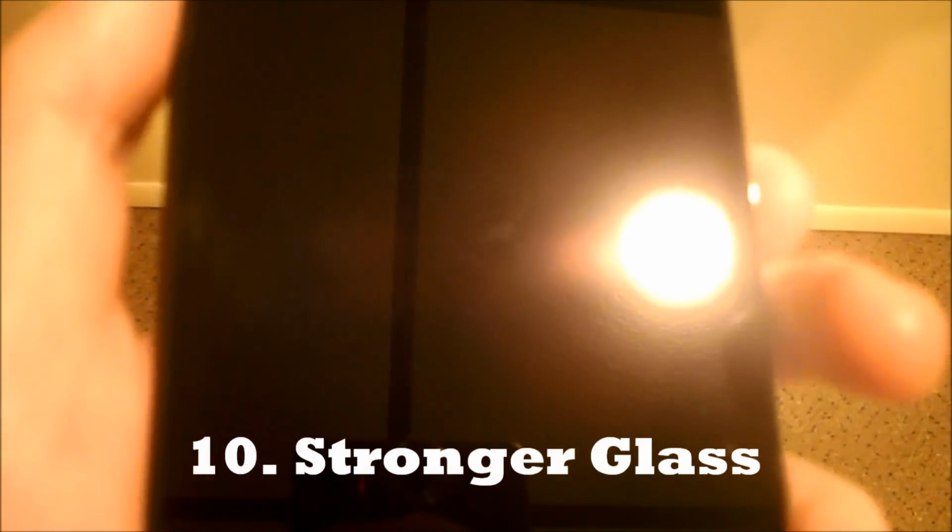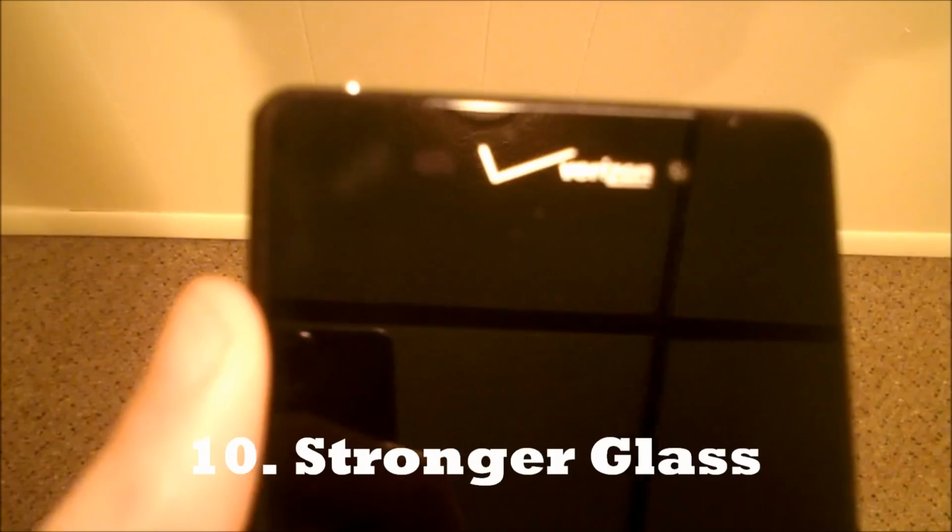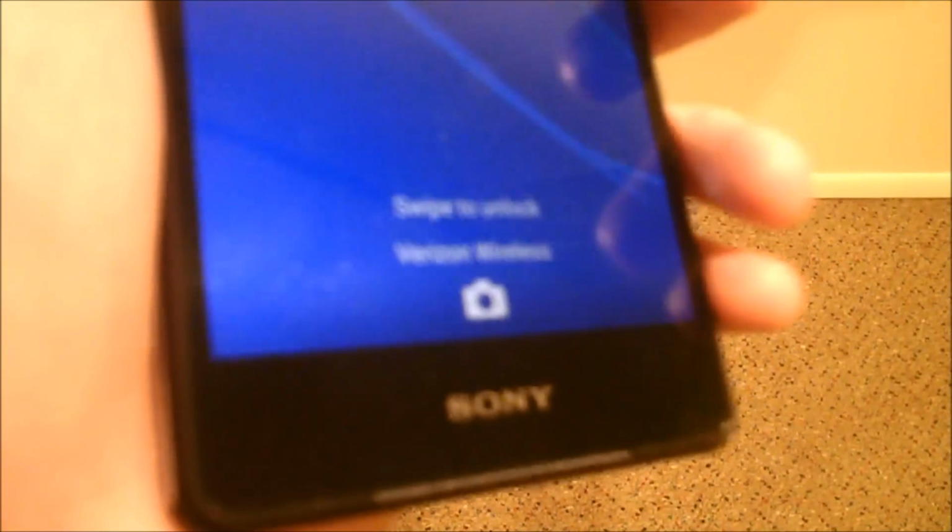At 10, I'd want stronger glass on both sides of the phone. The Xperia Z3 is a great looking phone, but also fragile. If the glass breaks, it costs a lot of money to replace because it's waterproof, so it's a more complicated process to repair it. Further, nearly the entire phone is made of glass, so the backside is easier to break than most phones like the Galaxy. Hopefully both sides of the phone, and not just the front screen, are made with the best materials possible.